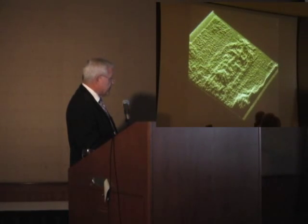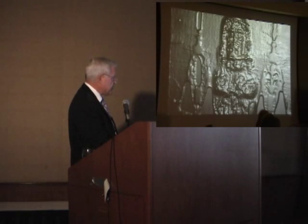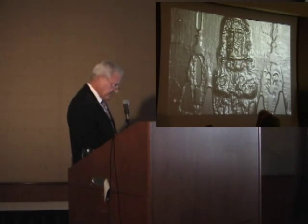This is the copper image that is in the Museo della Sindone in Turin, specially made for blind people. And here you can see very clearly that there's a vertical relief. You can also see that there are vertical reliefs on the surface itself.